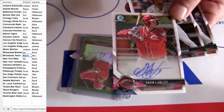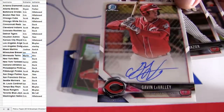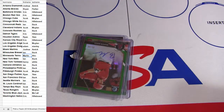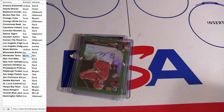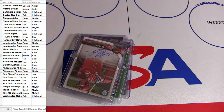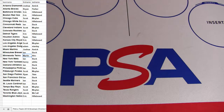And the Reds, number 2. That's Ian B. And Clint Frazier. I love the color. All right, there we go. All right, and hobby 6. There we are, fellas.